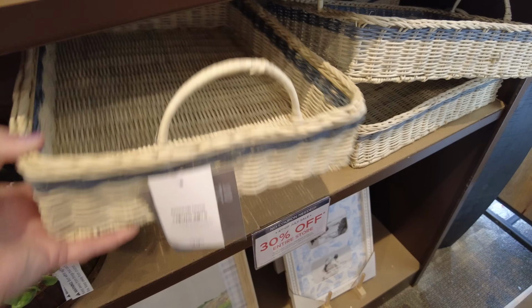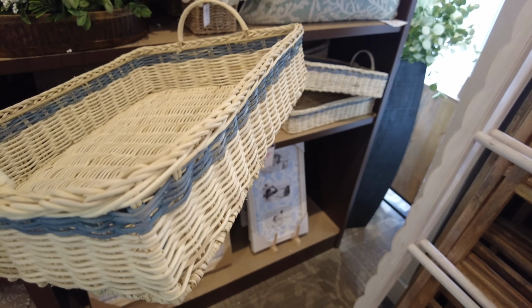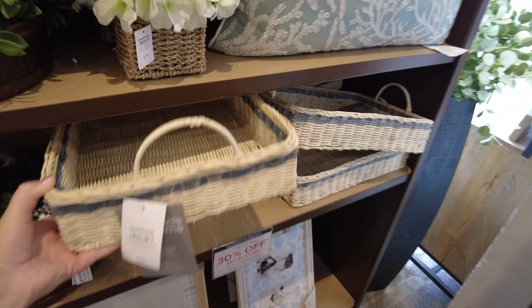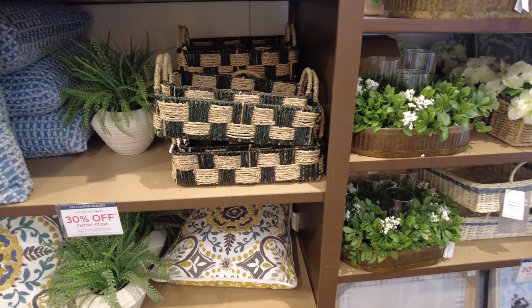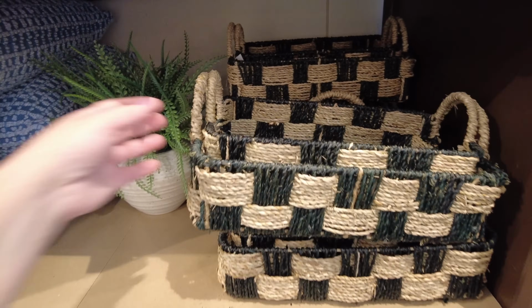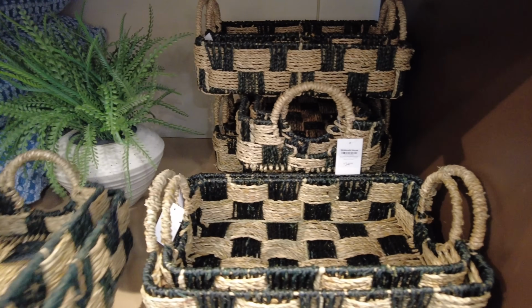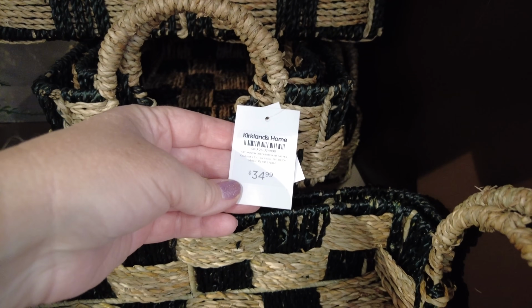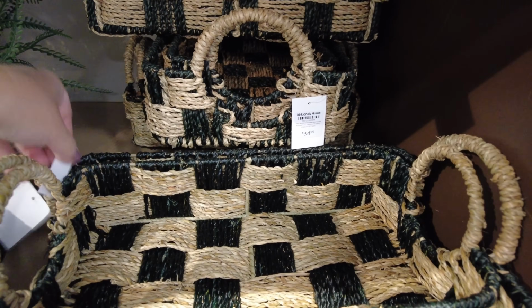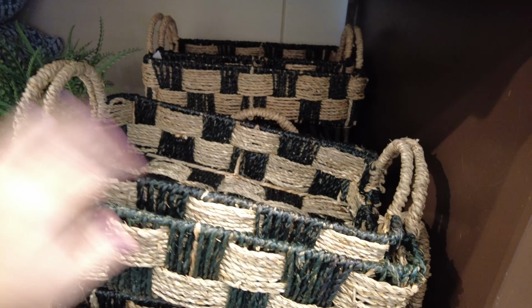This tray, $30 would have been the full price. I like that. That's a good size, nice sturdy basket. Have a nice little tray. I've got these kind of black and natural. Let's see, do we have two different prices? Bear with me here. I'm seeing just one price tag attached. So $35. It's looking like it's $35 for both. They're attached together. Those are pretty cool.